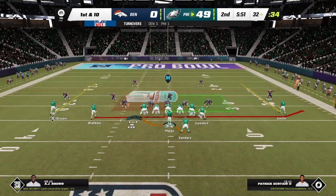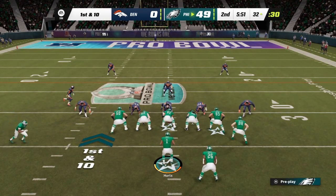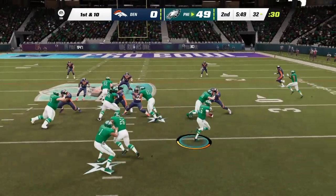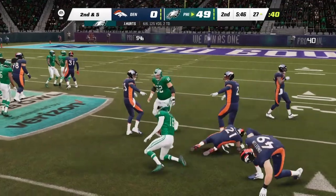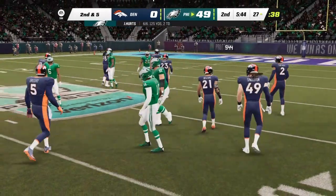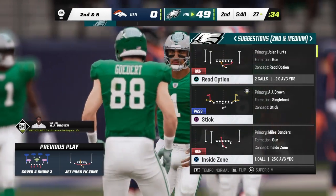Yeah, I know that all of our parents taught us to share as youngsters, but in this game, you don't want to share with the other team. Keep it for yourself. Keep it for your team. Got to cut down on all of those errant passes if they hope to get back into this game. A nice play design there with the touch pass.